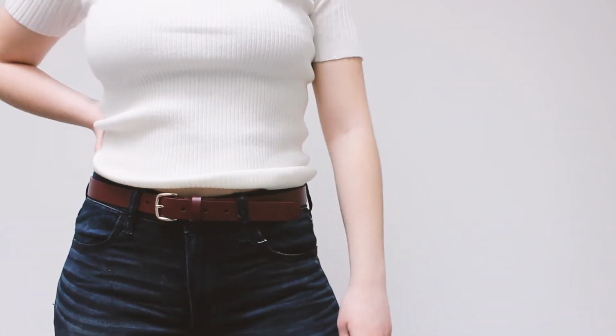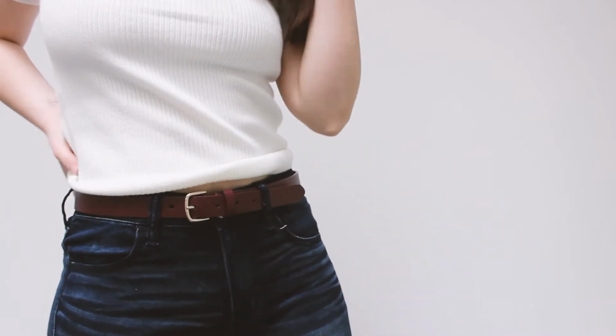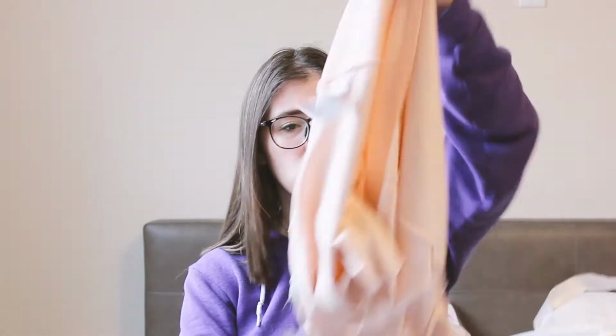And this is just a classic belt, and the belt part here is the same leather. I bought this recently from Forever 21. It was really cute. I thought it'd be really cute for summer, so I decided to pick it up. I think the price is on this still. Yeah, this was $22. A pink shirt.